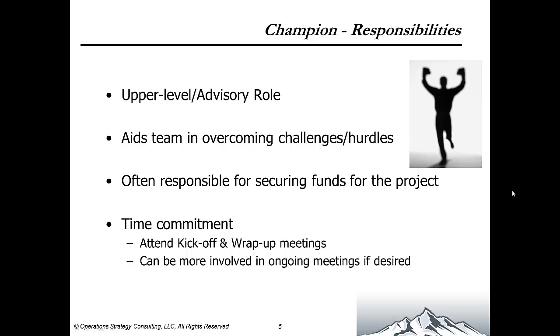When it comes to the time commitment, a champion is generally required to attend the kickoff and wrap-up meetings. They can be more involved in ongoing meetings if they want, but it's not necessarily required. A word of caution from personal experience. Occasionally I've seen champions that want to be very hands-on, and this can be a great asset for your project if your team works well and is comfortable around the champion.